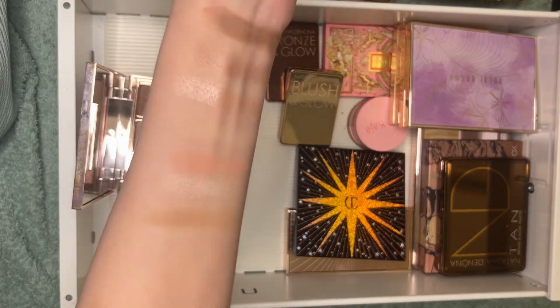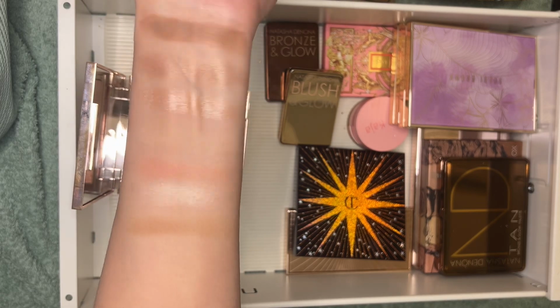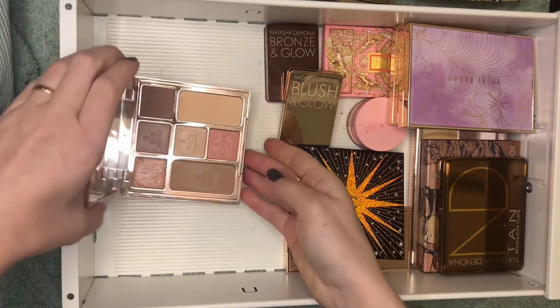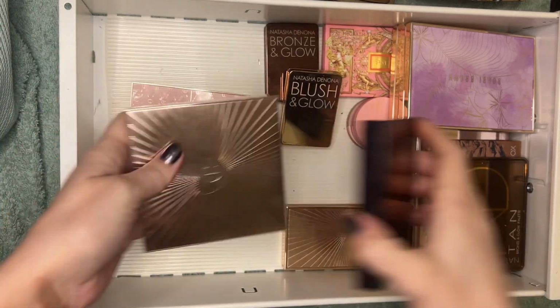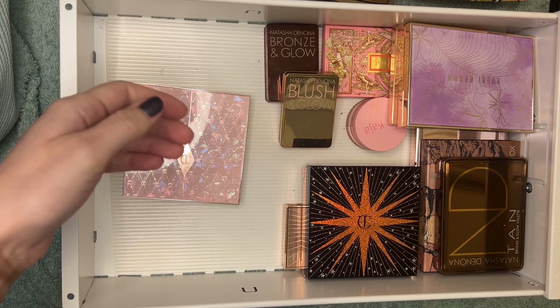Really pretty palette. This is making me want to pull it out more. This is like a perfect travel palette. I really like this. I forgot how much I liked this. All right, that needs to stay on the forefront of my mind.